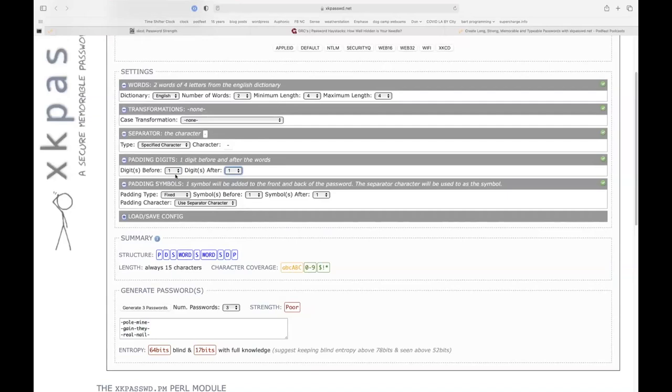Let me go back up here and let's go to our case transformation. Make sure I've still got a good one here. Oh, no, we're only up to okay, that's right, because we don't have enough words. We need 3 words. Let's generate 3 words.